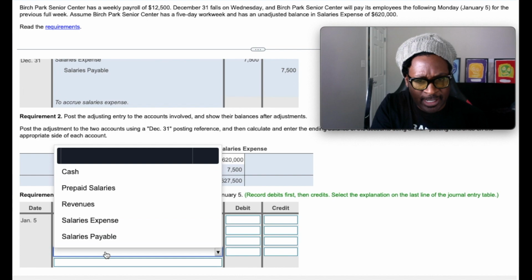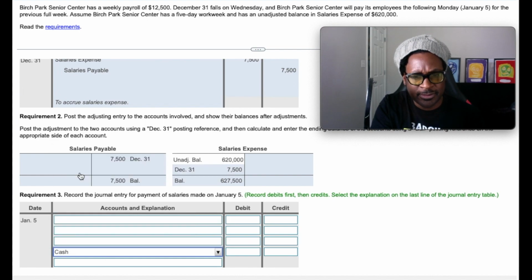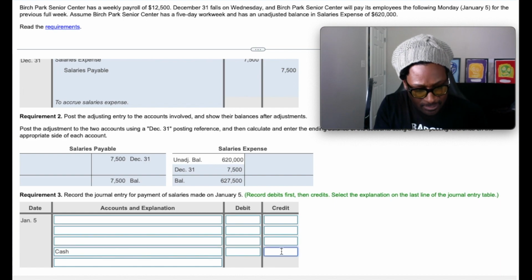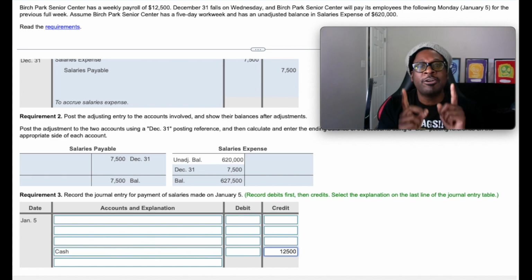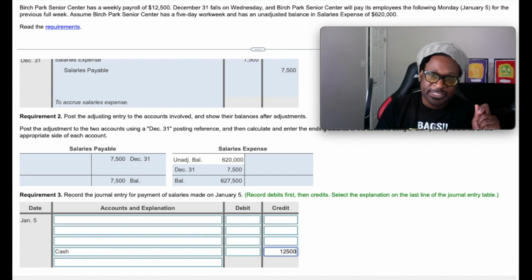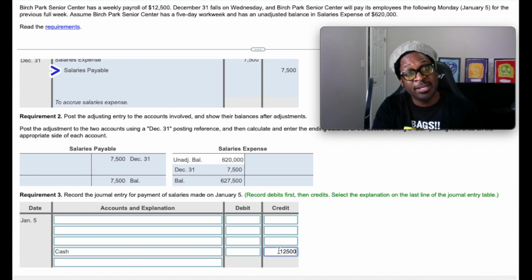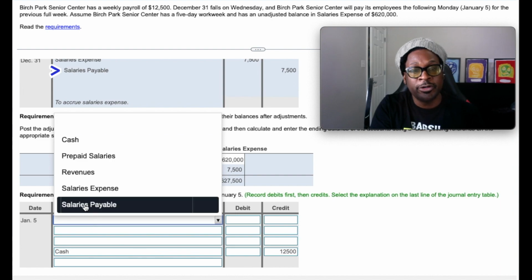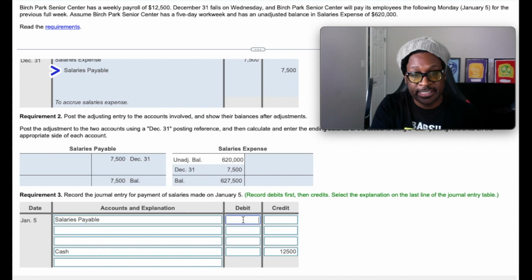So let's do that. Let's credit cash, right? We're going to credit cash, and we know that the cash amount is a total of $12,500. We already know that, gang. So we're going to go ahead and put the $12,500 in there, right? We also know that there are a few accounts that must come off the books, right? Some liability accounts, right? We have a previous salaries payable for the accrued expense from the previous year, $7,500, that is now being paid for. So that particular salary payable needs to come off the books. So we're going to debit salaries payable for the $7,500.